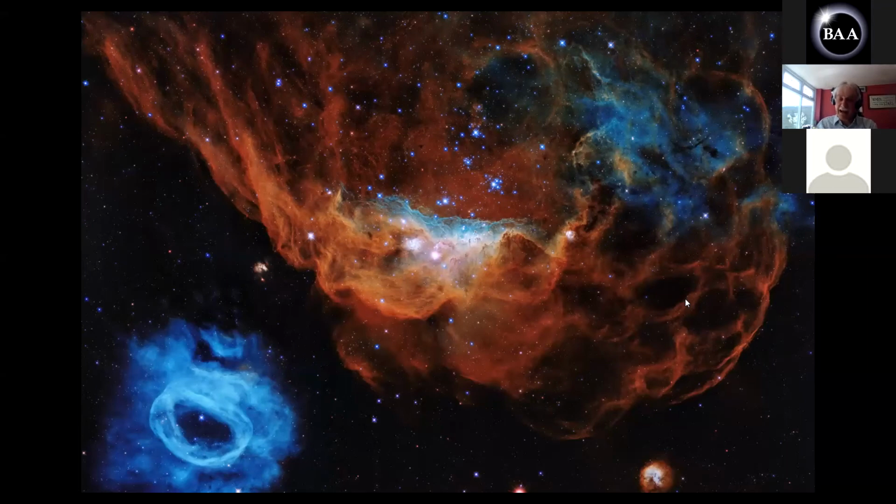Obviously, the Wolf-Rayet star, being a very massive star, is going to consume its available core fuel very, very rapidly. These incredibly massive stars use their available nuclear fuel at a prodigious rate. And so it's fast and furious, then they're finished.